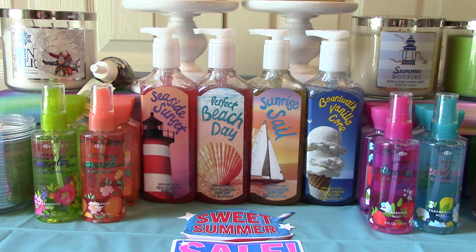Again, I'm only allowing myself to buy the travel sizes because it takes forever to go through the large ones and I get sick of the smell after a little bit. I want to do something new. And so I'm allowing myself to only purchase the travel sizes. And I did love each of these, every single one of them. So I did want to pick up all 4.